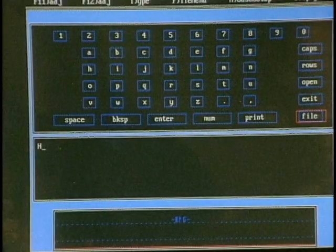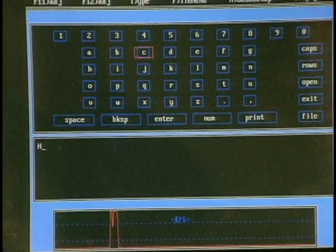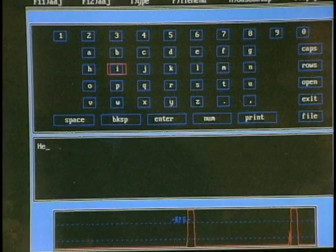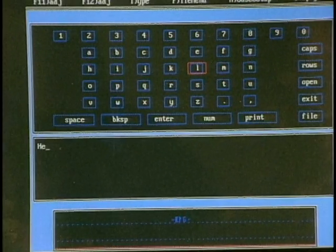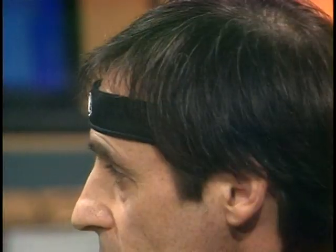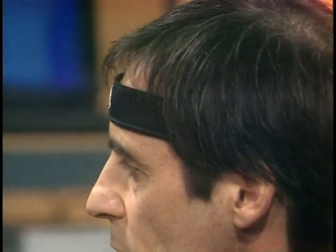Hello world is what everybody usually does. Okay. We'll just do hello given the time. And again, you're saying go right. Take that E. What the computer is moving, and I'm saying I'm going to select. Okay, an L. The computer's moving the cursor. You're just saying when you select it. Right. Okay. So for example, I can now exit.